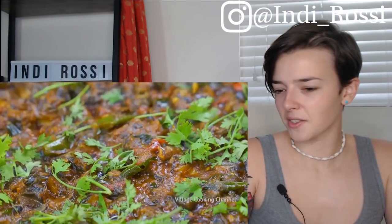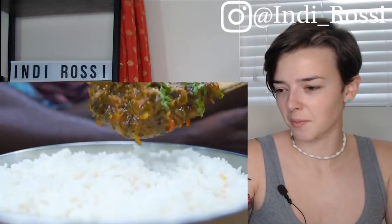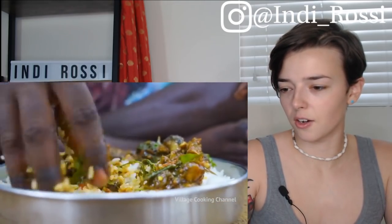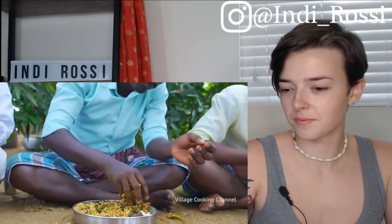Parsley? Or is that cilantro? What is that? I don't know my herbs. It looks like parsley. Oh yeah. Mmm.